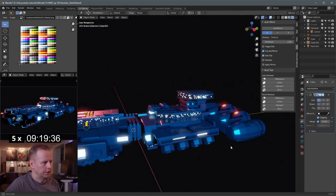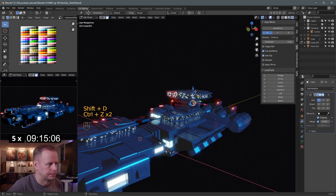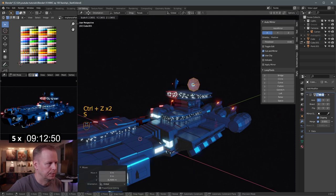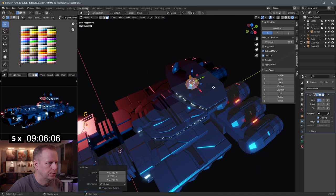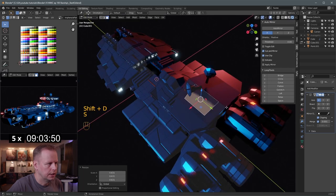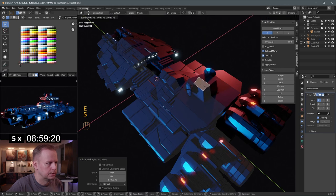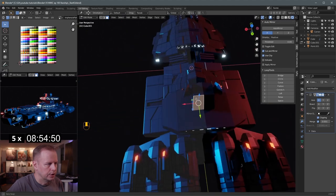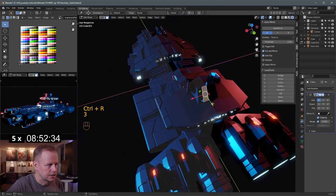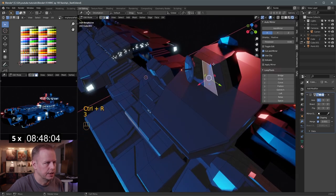Some dishes there. Only two for now. Maybe we can put a big one at the top here. Should we try Shift D? Oop. Scale up. And I'll put some sort of a communications thing here. So Shift D, E to extrude, scale. And again, we don't want it to have less geometry angles than anything else. Avoid big areas of just flatness.